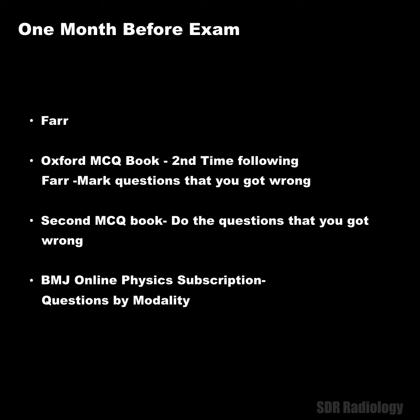After that, I did the Oxford MCQ book again. This is the second time of doing the Oxford MCQ book, and I followed the chapters of FAR. For example, if I'm doing a chapter of FAR, the Oxford MCQ book follows the chapters of FAR, so I did the same chapter, just to reinforce my understanding. This time, during the second reading of the Oxford MCQ book, I again marked the questions which I got wrong, maybe just putting a circle or a star or something like that. Then I did the second MCQ book, but only the questions which I had got wrong the first time.